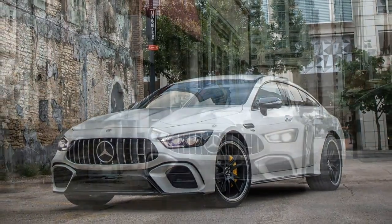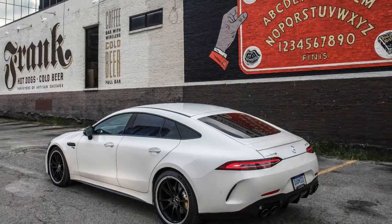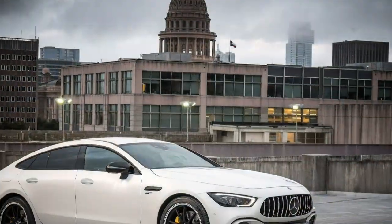Space inside the rear seats is adequate for 6-footers, but only barely. And there's no way the Affalterbach cowboys are going to squeeze a Stetson back there.